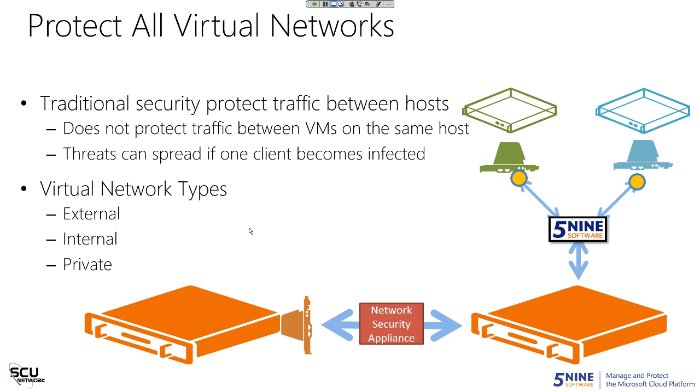Think about that. One infection can spread to every other VM on your host, unless you're also monitoring and protecting those private networks. So this is where we decided to build Five9 Cloud Security at that virtual switch layer. Remember, this is where we are actually doing all of our filtering. It's running on the Hyper-V host on that virtual switch. Essentially, this is the point of convergence for all network traffic going to and from a VM. And so by filtering the traffic at that point, we are able to filter all the different types of traffic that we need, making sure that we're protecting every network and avoiding blind spots.